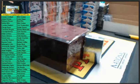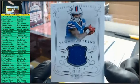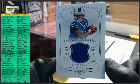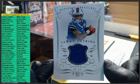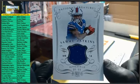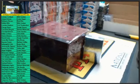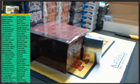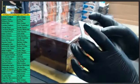Number 5 of 99 for the Bills, Sammy Watkins jersey. Ah, there you go, Gravity. Buffalo Bills, Billy Graham. Materials, Logan Thomas of the Cardinals. Billy Graham. That a girl, Chaz.